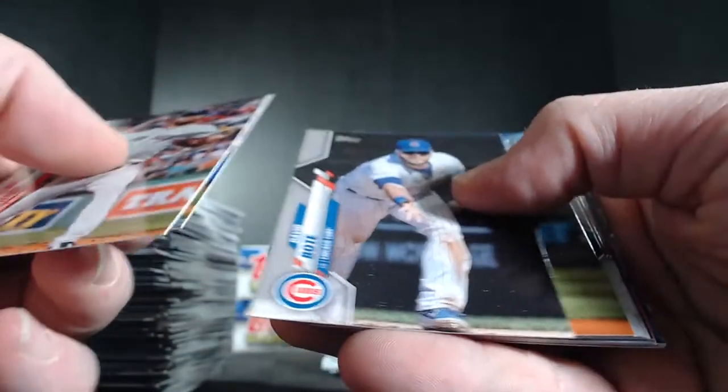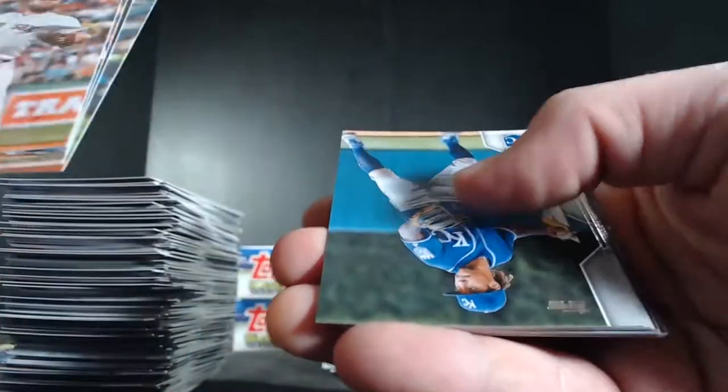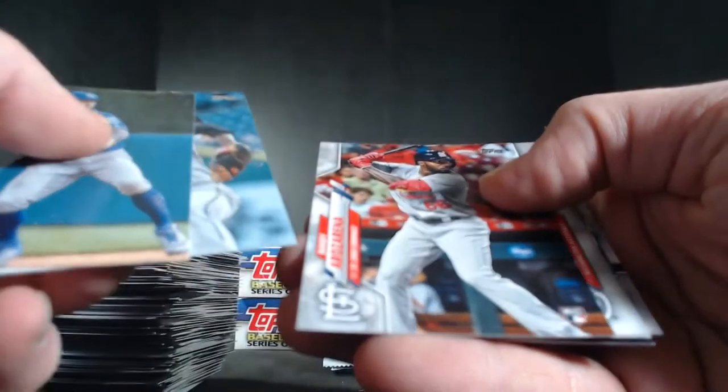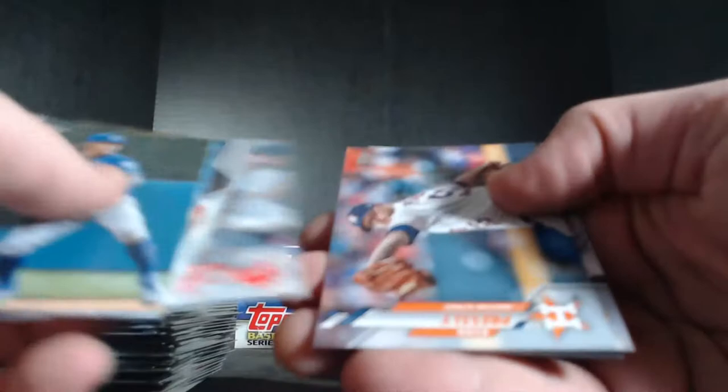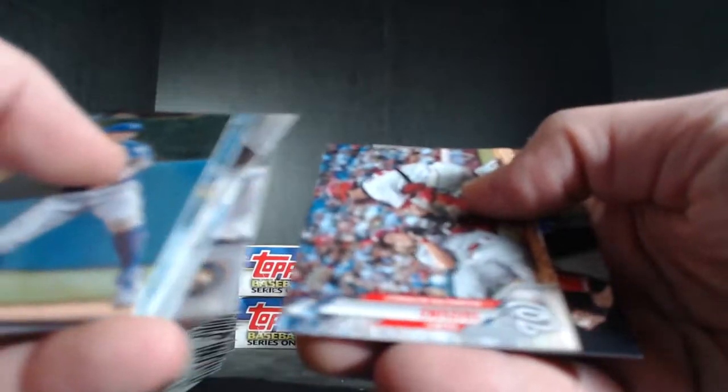Andrew Cashner, DeGrom, David Bote, Chris Archer, Adalberto Mondesi, Jose Urena, Randy Arozarena rookie, Eric Fedde, Eduardo Rodriguez, Ryan Pressly, Trent Grisham, Suzuki.